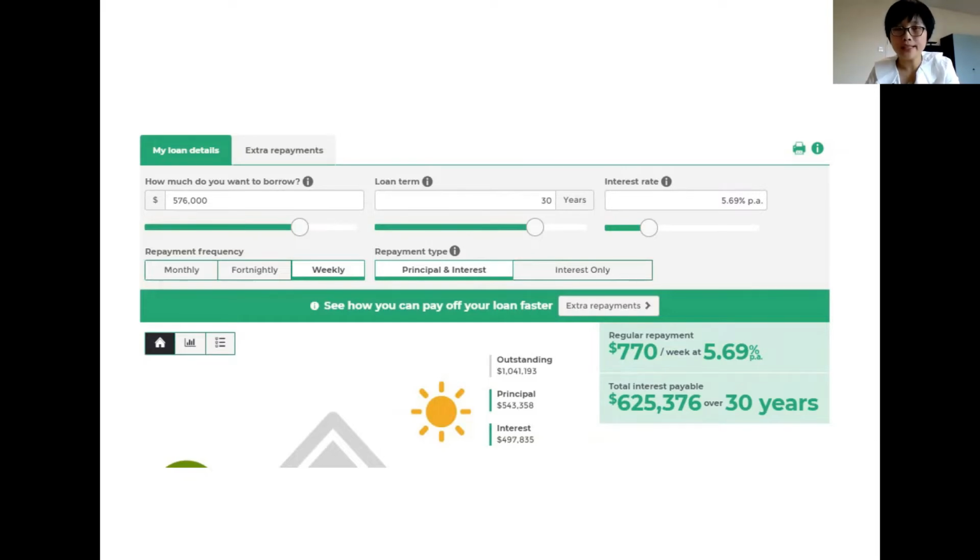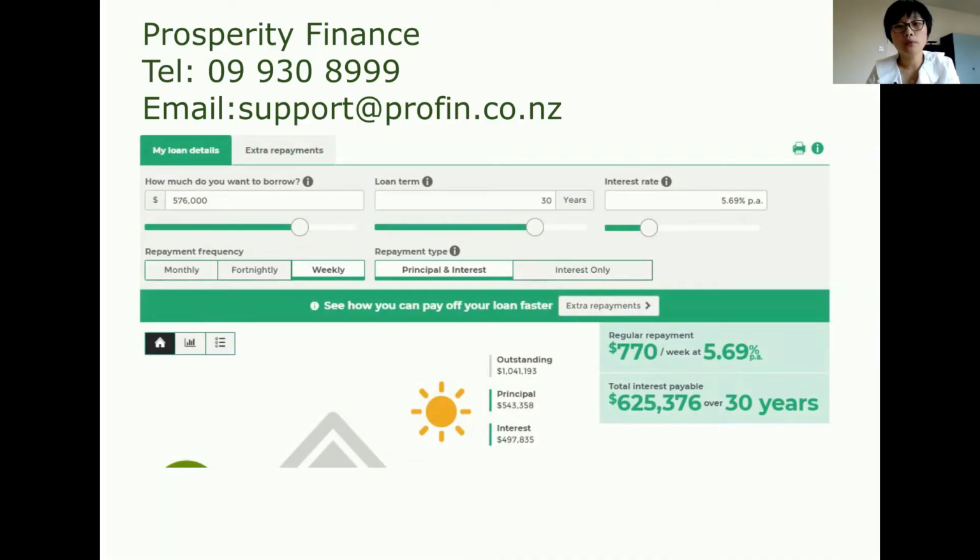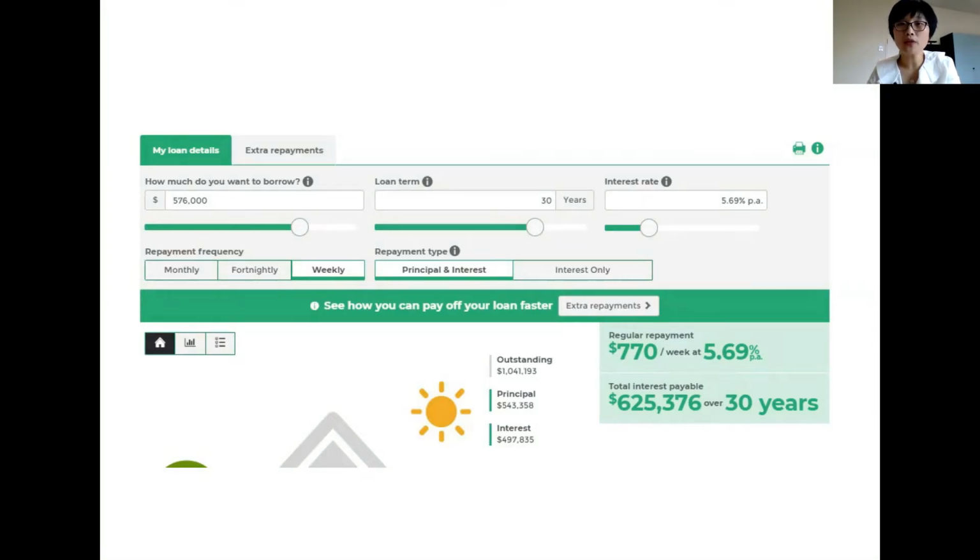However, the first thing we did was check the property on a system that banks actually use to see the estimated market value. So we use the same system. We put in the client's home address and found out the property has gone up in value significantly. Remember I said they purchased for 624K, and now it was 714K. So now the LVR is close to 80%. It's actually 79.5%, which means they are no longer a high LVR loan. That's really good news. We are quite confident we can get lower rates, right?